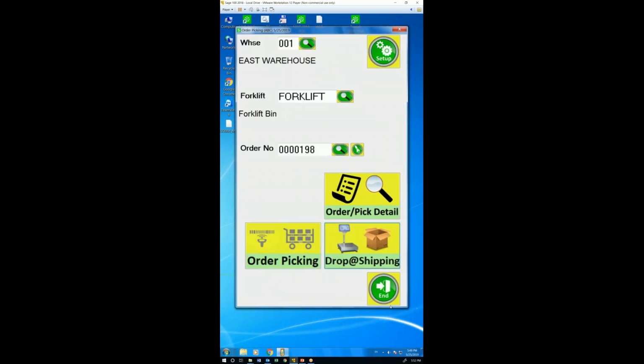And of course, the Sage 100 shipping data entry program has an option to load items from the picked shipping station quantities, or still go through and process the quantities one by one. So this is a quick overview of our WMS system. Very easy to implement system.